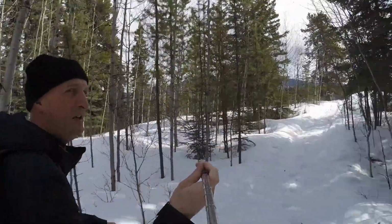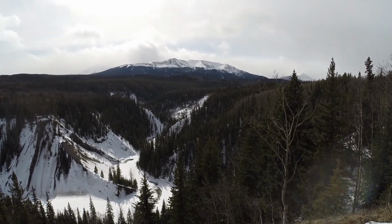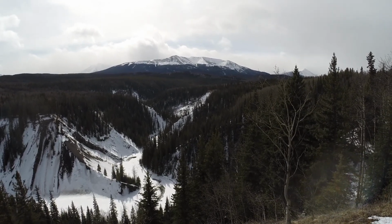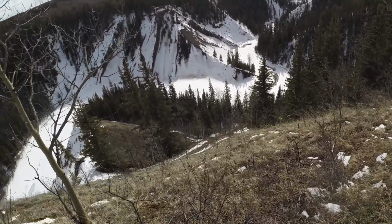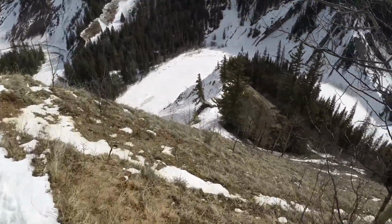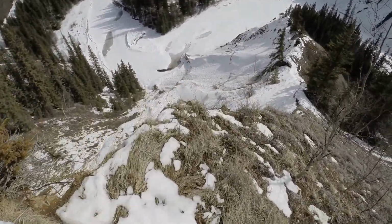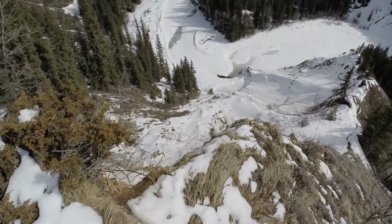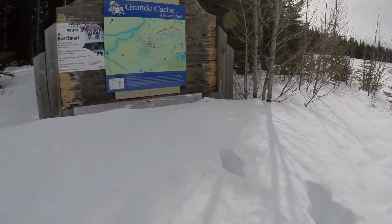Oh yeah, so here we go. For those of you who don't know, I'm Rick, and I'm in the Rockies. Oh yeah, baby. Get a close-up of the trail description a bit better. Can't get in there because, as you can appreciate, the snow is kind of deep.